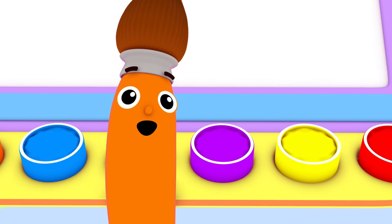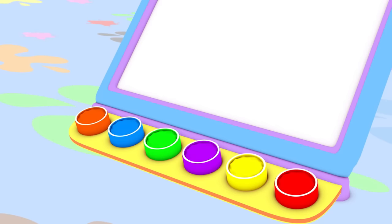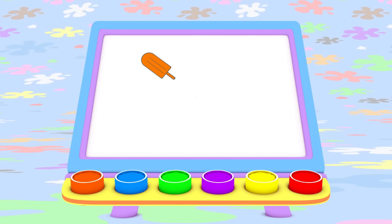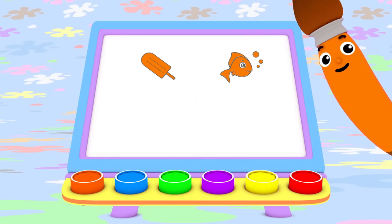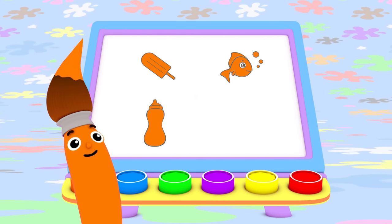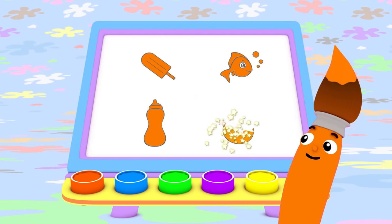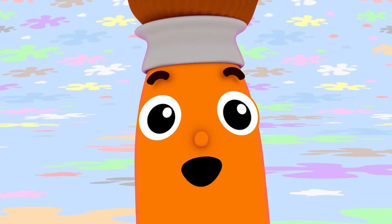Today, I painted with orange. I made a yummy orange popsicle, a swimmy orange fish, an orange sippy cup for my drinks, and a juicy orange. I bet you can find something orange to paint today, too.